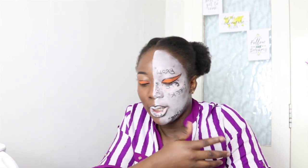Just to go over what I used. I do not have any face paint, so I literally used my primer. It's a brightening face primer, so when you put it on, it's almost whitish. So I used that as a base. I used a bit of the NYX eyeshadow base to completely achieve this white look.